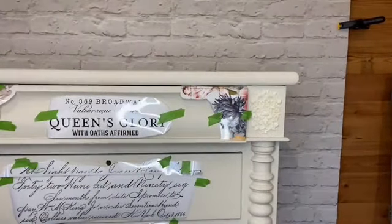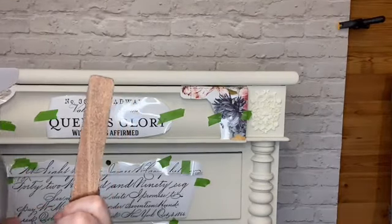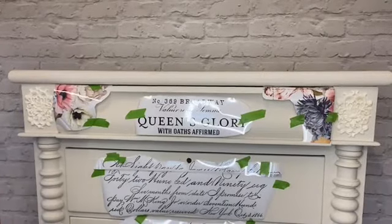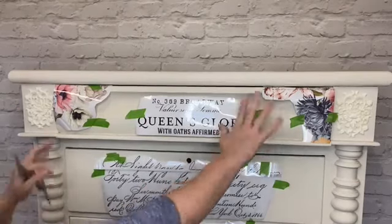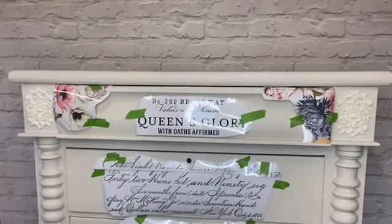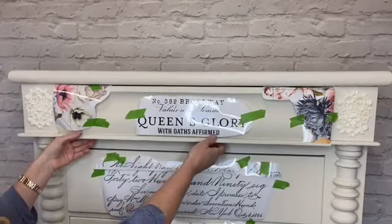I'm going to get started on the top piece. Now I haven't really got anything that's overlapping here. I've got my transfer tool and my wooden stick, my lollipop stick. Both will work just as well. I'm going to start on this one here. You'll see that I've got all these pieces taped, so that you can keep standing back from your piece and looking at how it's balancing and if you're happy with how it looks. I find that works really well for me.